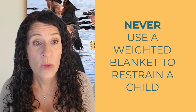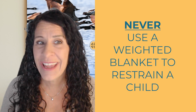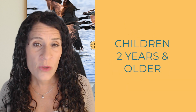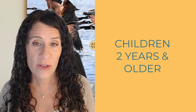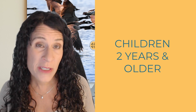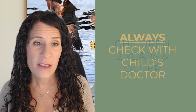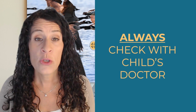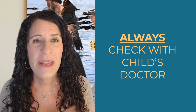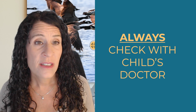Meaning, hold them down, keep them in place so that they can't get out. Weighted blankets should only be used with children over the age of 2 years. Young babies don't often have enough body strength to wiggle out from under it, and it can become dangerous. Even for home use, you should check with your child's doctor to see if there are any health issues that make using a weighted blanket dangerous.